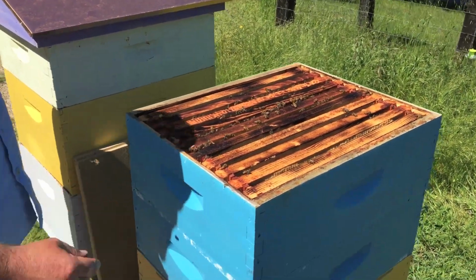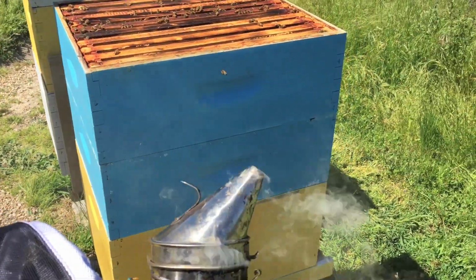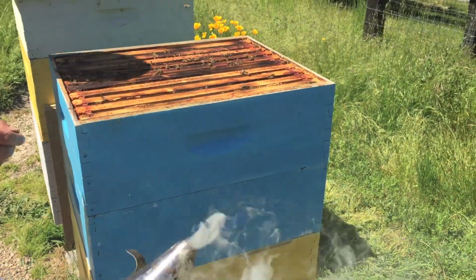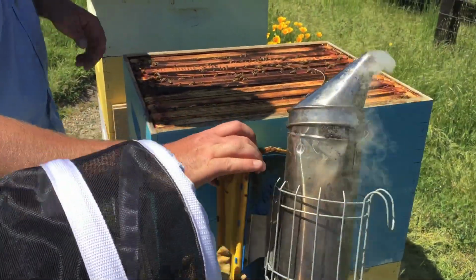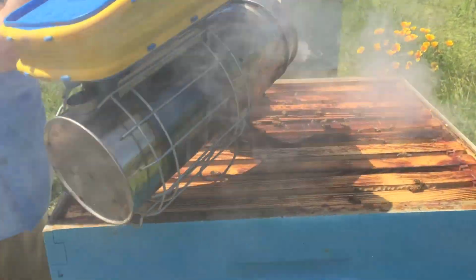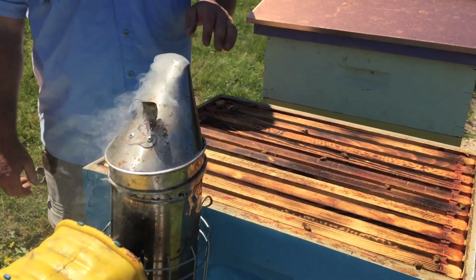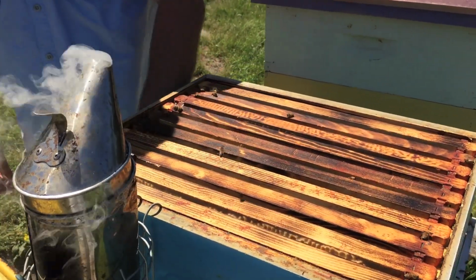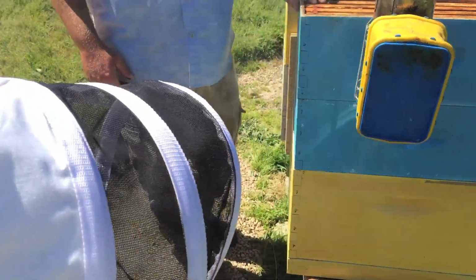Now what you can do, you see how it has a hook? You can hang it right on the edge. So just hang that hook right here. It's the same hook, but over here. So I'm going to give them a little gas and a little bit of smoke, and I just hang them there. And what that did is I wanted to drive the bees down to these lower chambers so that when I pull frames out, I don't accidentally smash bees, okay?